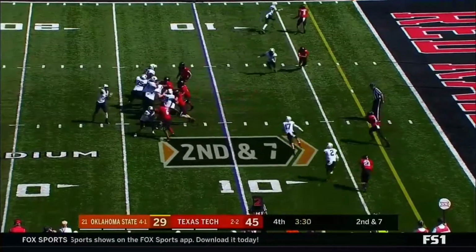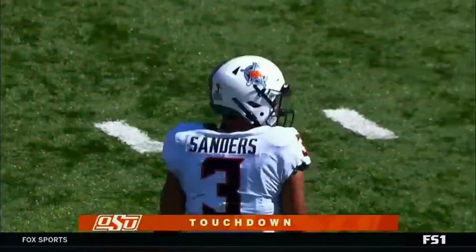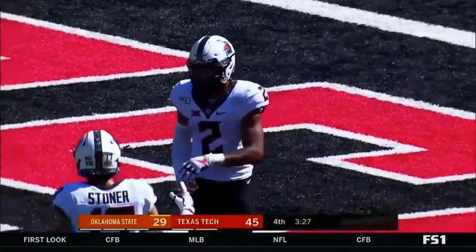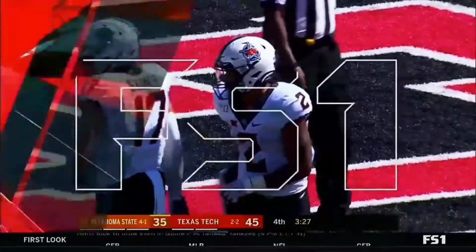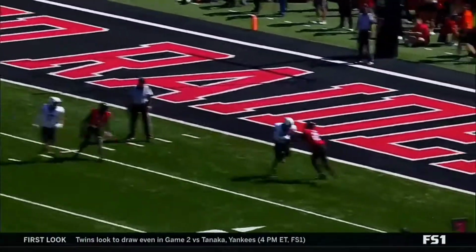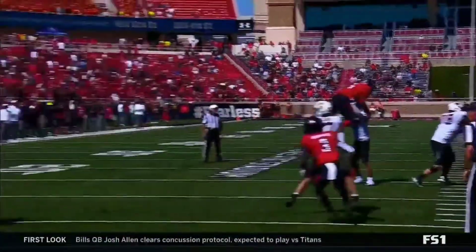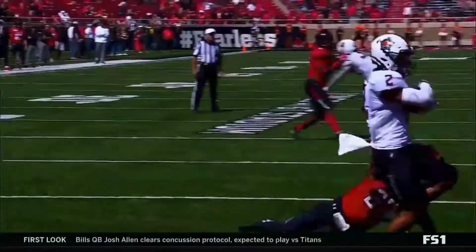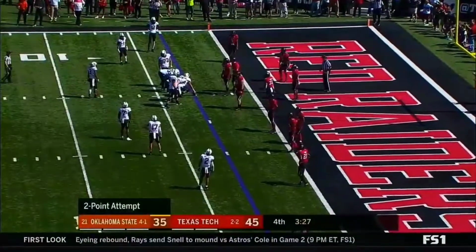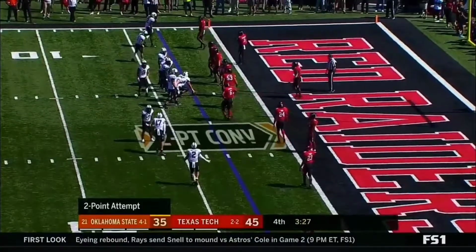2nd and 7. Sanders looking for Wallace. Got him. Touchdown. Spencer Sanders. DeMarcus Fields on the coverage right there. Nice job by Sanders. Putting that one in. A double slant going on. Sanders even threw that one a little bit behind Wallace, but Wallace does a nice job getting the hands back on that one and protecting the football. Most importantly, preparing for a big hit to try and jar that one loose.